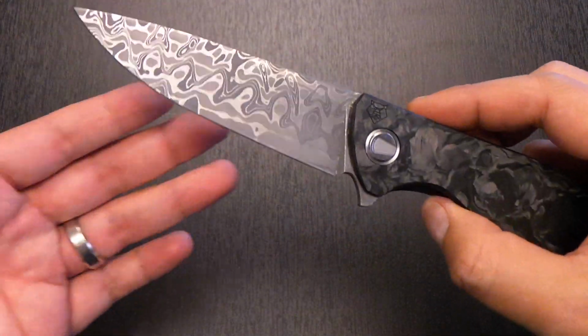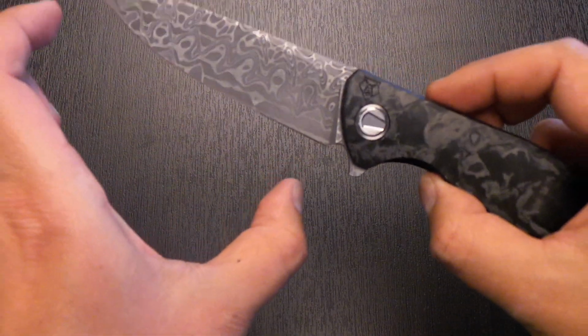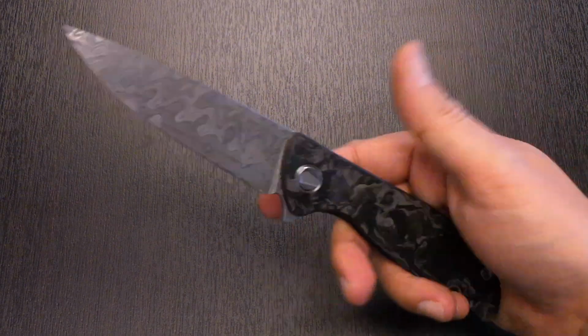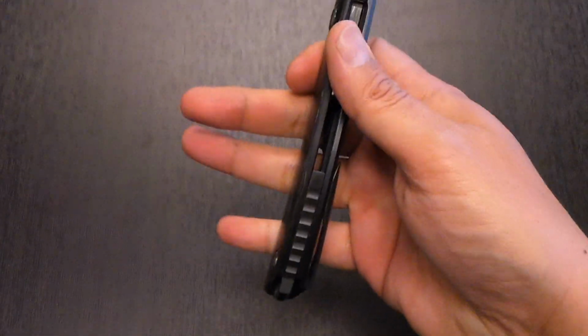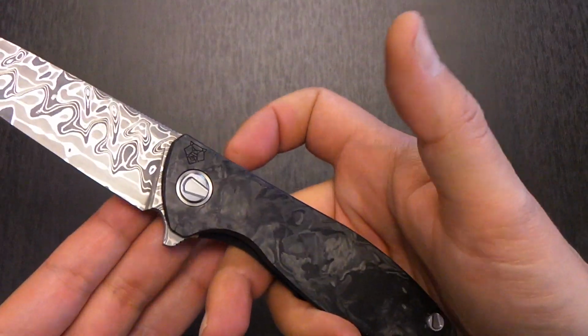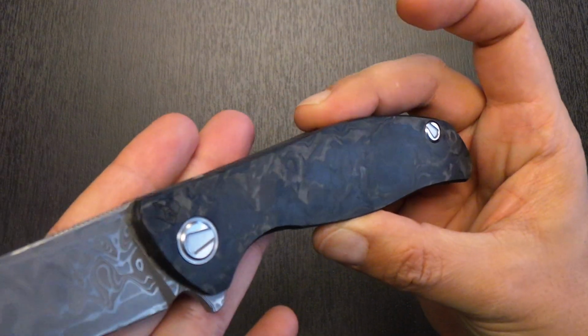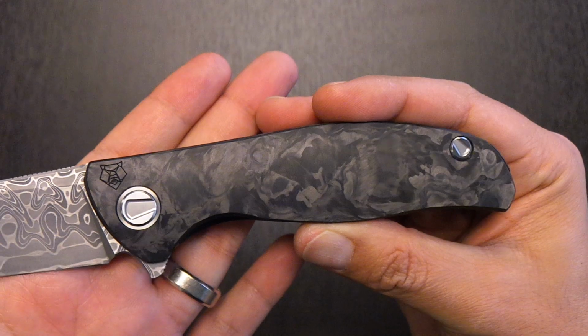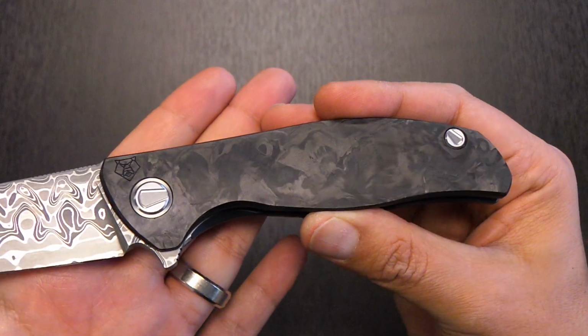So let's talk about the knife. It is a 4-inch cutting edge. The overall length is about 8 3/4 inches. So it's a decent sized knife, very comfortable in hand, contoured scales. The choice for the marbled carbon fiber is just gorgeous, and I've always been a fan of this type of carbon fiber, and I think it started with watches.